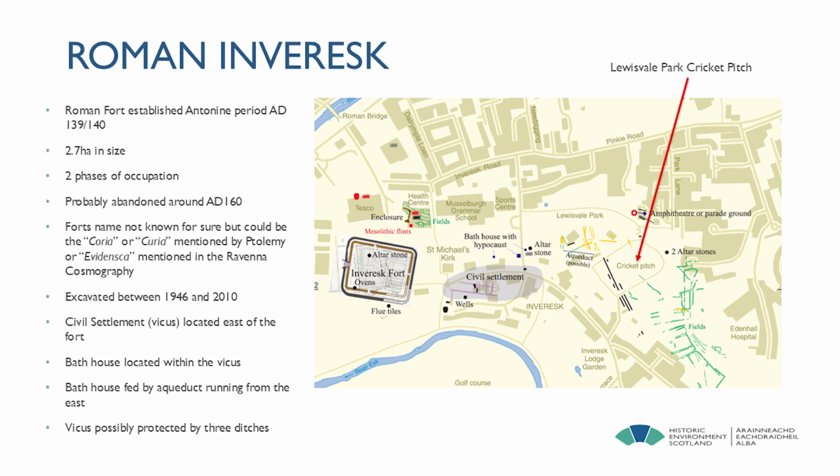Okay, just a quick background about Roman Inveresk. Some of you, I imagine a lot of you, will know a lot more about Roman Inveresk than I do. For those who don't know the site, there was a Roman fort established there around 139, 140, that's left of the screen there. 2 phases of occupation, reasonably sized forts, 2.7 hectares. There have been excavations from about the 1940s, just post-war, through to about 2010, intermittently within the fort.